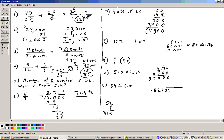27. So 27 is the answer to that problem. Problem number 8 says a train leaves at 1:52 and arrives at 3:12, which is the time it arrives. How many minutes did it take for the train to reach its destination? Well, we've got to see how many minutes went by from 1:52 up to 3:12.